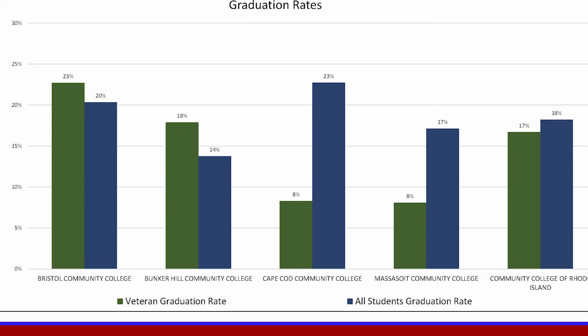Nationally, student veterans exceed the GPA average for college students, holding a 3.35 GPA versus the national 2.94 average for civilian students.